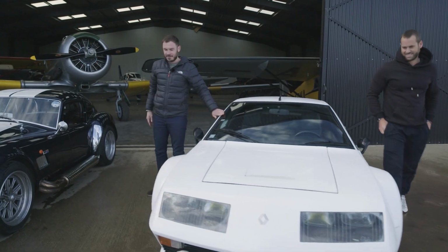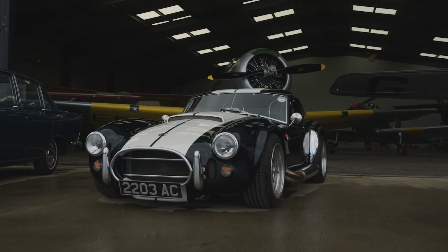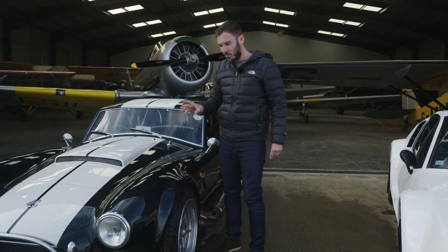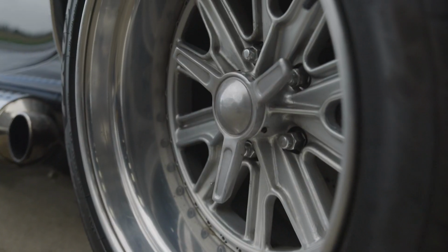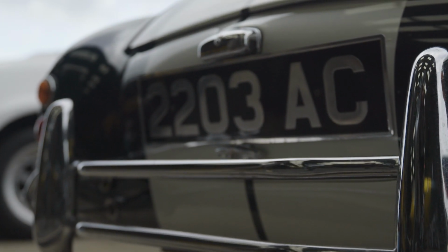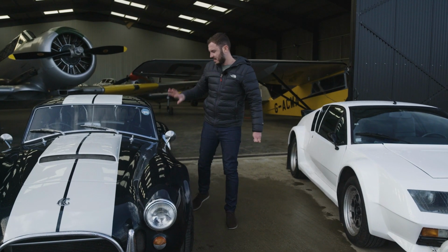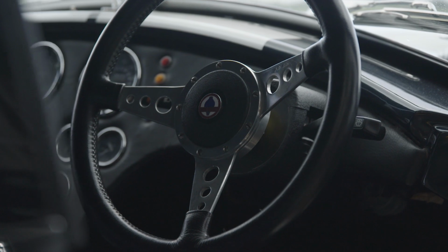Right, with that Renault done, let's move over to this beautiful AC Cobra. Estimated £29,000 to £37,000. This is possibly one of the smartest looking AC Cobra replicas I've seen. This one's a Dax Tojeiro. It's been owned by an accountant, unbelievably, for these shouty loud cars, for the last 10 years. He bought it on his 50th. He's even done a Gumball rally in it.